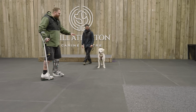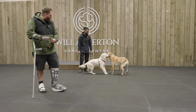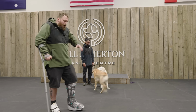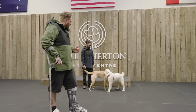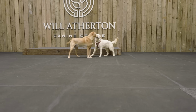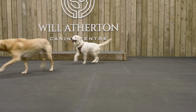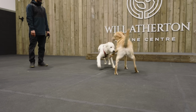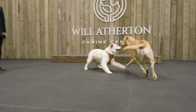What a perfect example. Here we go. Uncle Sully will come in and initiate some play. But this is what she wants as she now starts this process of learning that how I get to interact with Uncle Sully and all the other dogs I'm going to encounter in life is exactly what just happened then. I'm going to be relaxed, I'm going to be calm, I'm going to be a well-mannered dog, and I'm going to get to play with all of my mates.